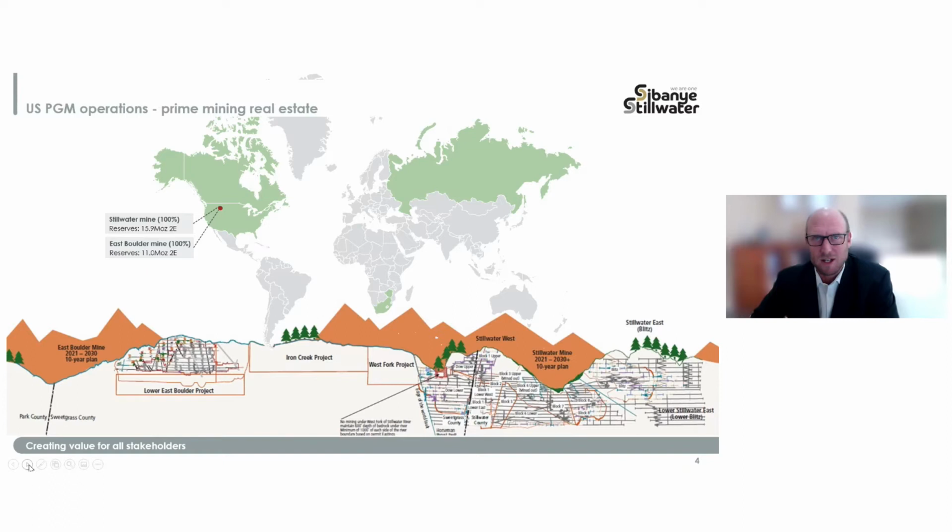But this was a very strategic addition to our PGM portfolio in the form of Stillwater. The operation itself is an outstanding deposit. As you can see from the picture at the bottom, currently to date, less than half of the total operation currently sits within our reserve base. Just over a third has actually been mined, and there is still extensive known resources that could be exploited for many years still to come.